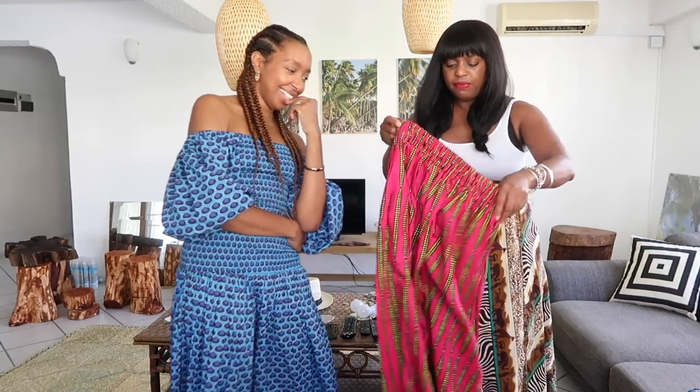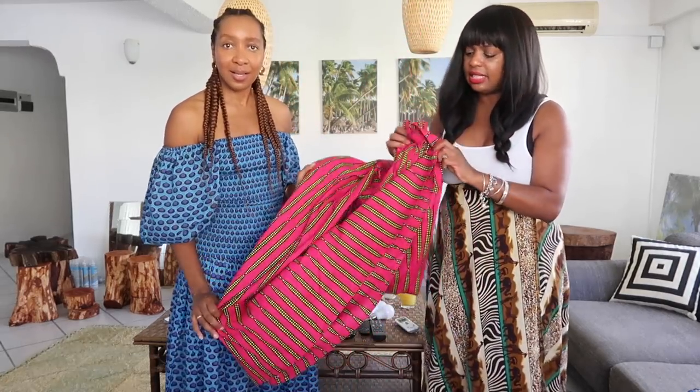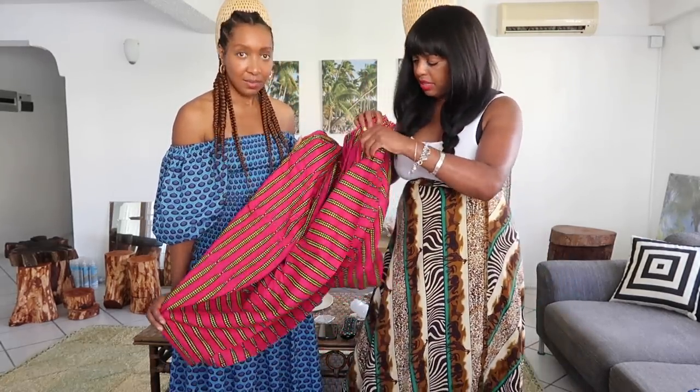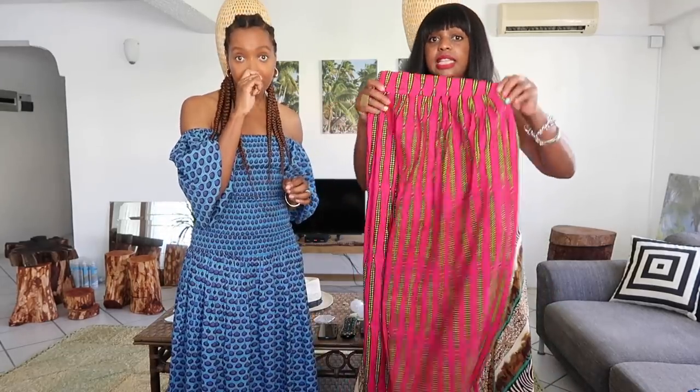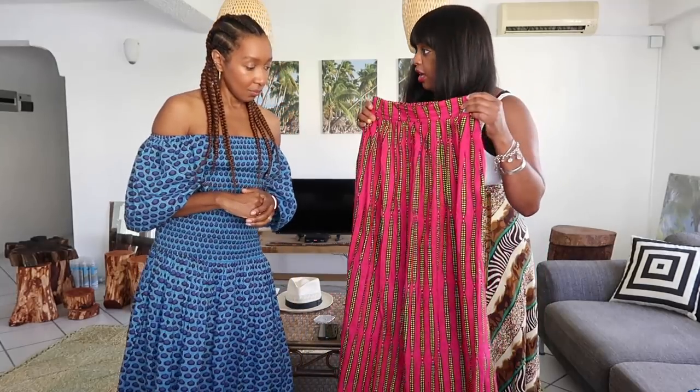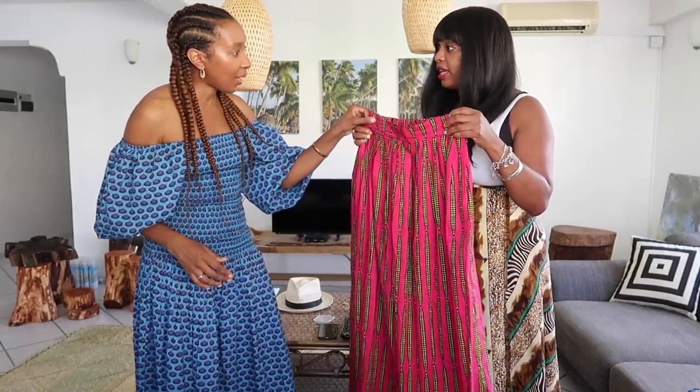Do you know what? This is really funny, because it had a different label on it, like a tag by somebody. Now it's got something else in there. So this isn't what I remember. But look how long it is. It goes down to almost your ankles. This is ridiculous, really. This is a maxi skirt. It's a skirt, sorry. But it's really long. But you could wear it as a dress.